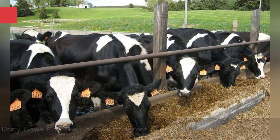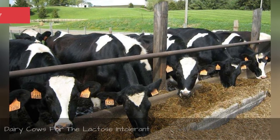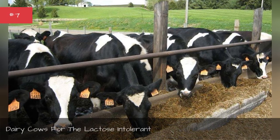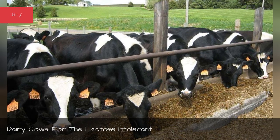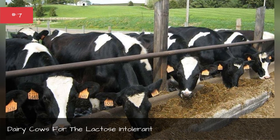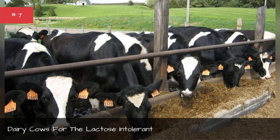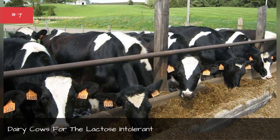Dairy cows for the lactose intolerant. It's estimated that 65% of the human population is lactose intolerant. In places like Asia, up to 90% of people have issues digesting dairy. It's pretty much a tragedy that a large swath of the population can't enjoy a half pint of lactose-laden Ben & Jerry's and an entire Domino's pizza.